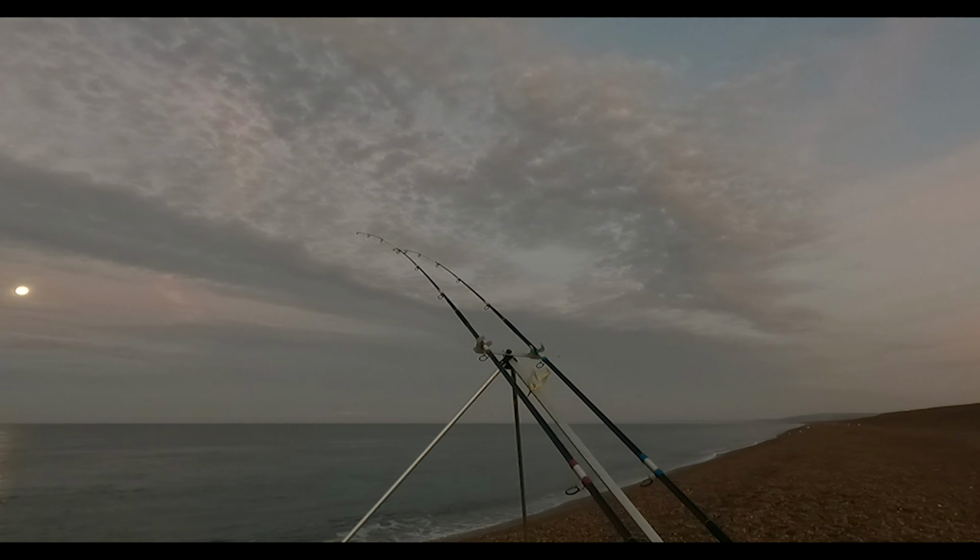What have we got? Oh, another Gurnard, I think. Yeah. Oh no, a nice red mullet. Beauty! On the circle. Oh, what a fish. Look at that. You've got to be quick with these because they're not very tough and they die really quick.